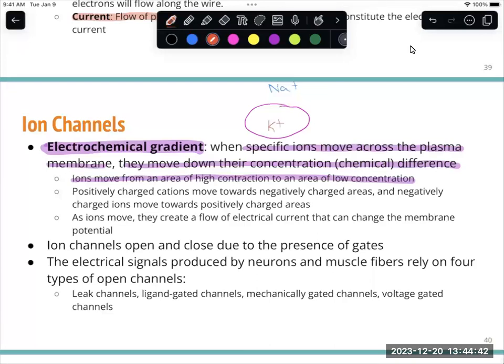So potassium's going to leave that cell because it's going from that area of high concentration inside that cell to that area of low concentration outside of that cell. Sodium is going to go into that cell because sodium has a very high concentration outside of the cell, and it's going to move inside of that cell. So positively charged cations move towards negatively charged areas and vice versa.